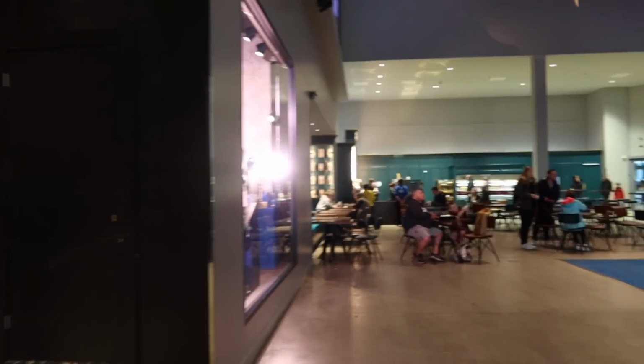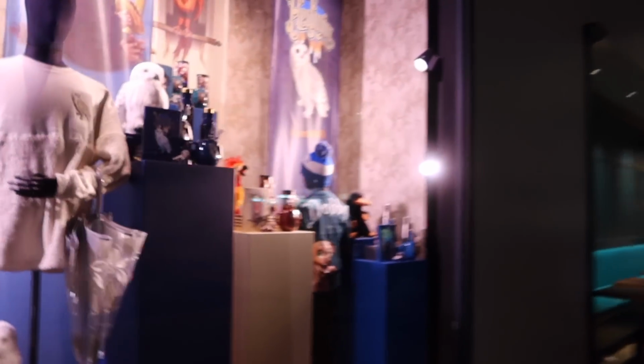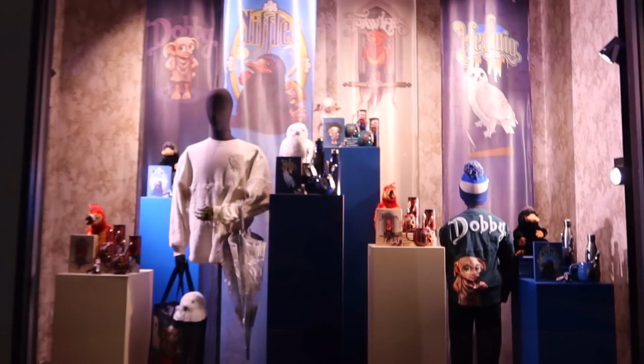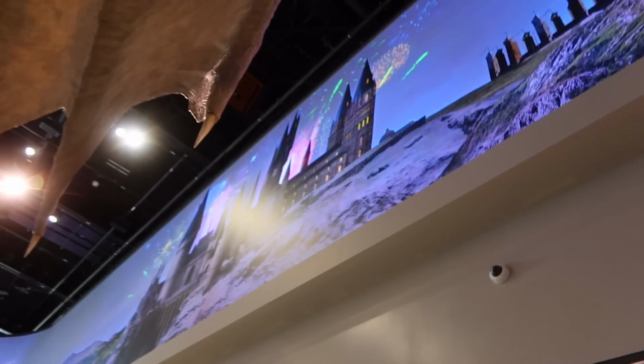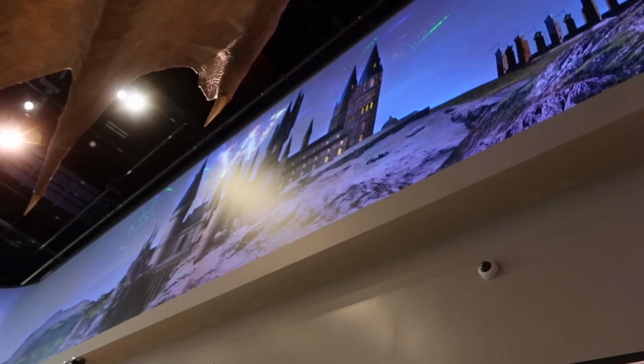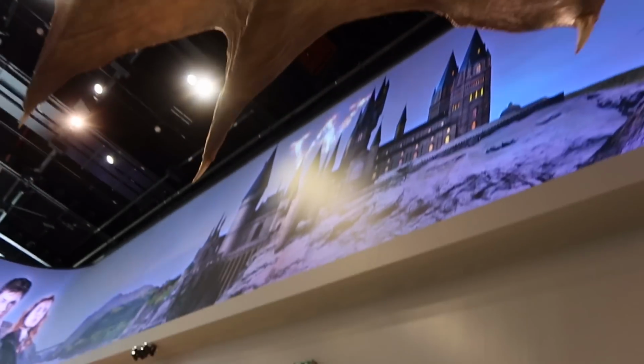So look at the other window, is it? See what they got going on in here. Oh, it's the new one, it's the baby one. Do you remember I did that video of their new stock? Look at that, it's gone so loud. That's so brilliant. Oh, look at the Weasley bit. It's just so cool, I love it.